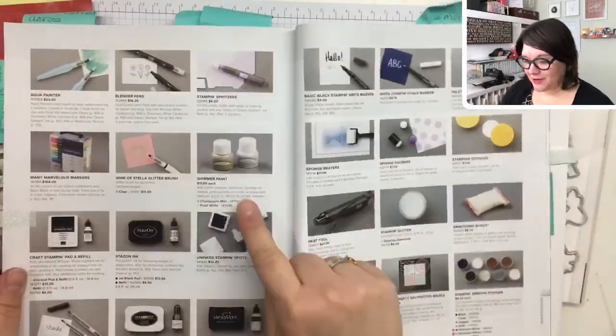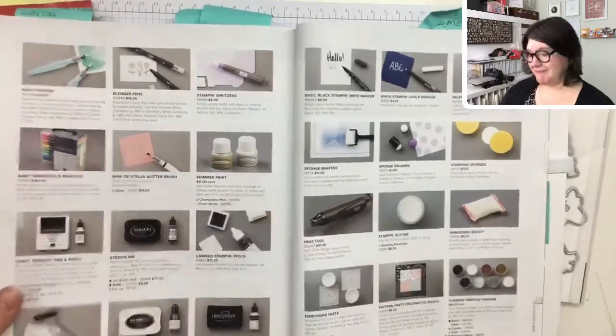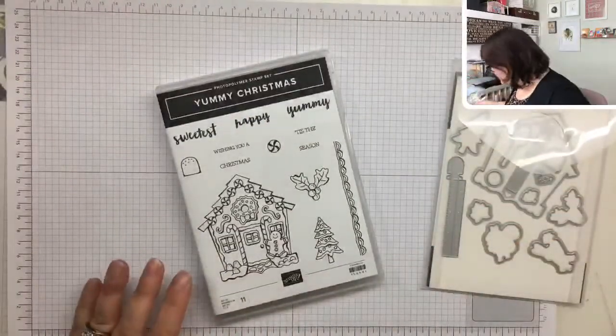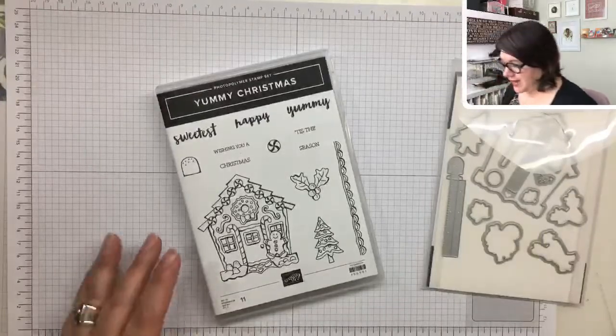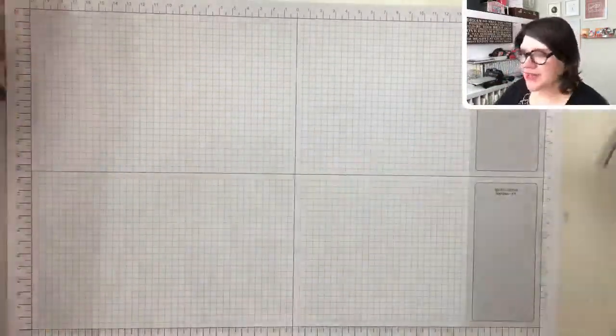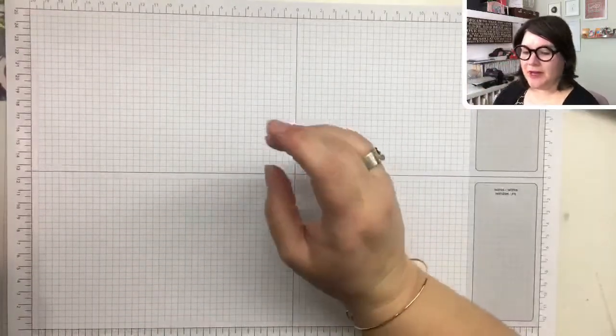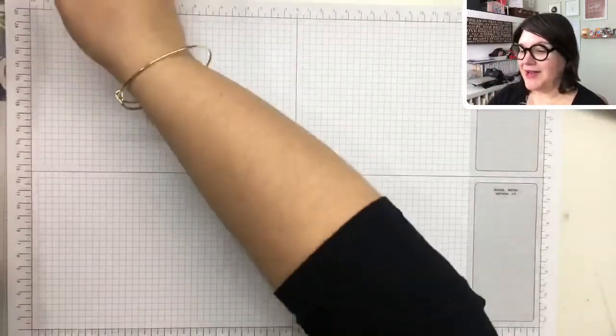So we're going to use that, and we're also going to use the shimmer paint. Lots of fun. Okay, on we go to do some creating. Actually, let me show you some cards that I made using this stamp set that didn't make the cut for tonight, but I still like their ideas.